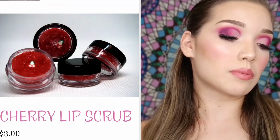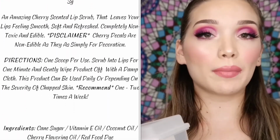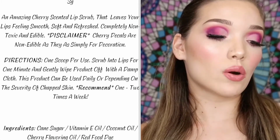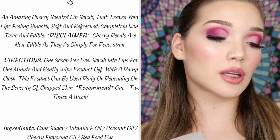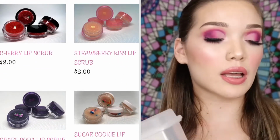First we have the Cherry Lip Scrub. It says cherry flavored and it tells you how many grams are in there. Each container holds 3 grams. An amazing cherry scented lip scrub that leaves your lips feeling smooth, soft, and refreshed. And then there are disclaimers because of the edibles or anything we add into them.